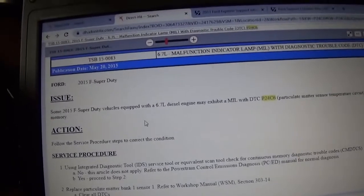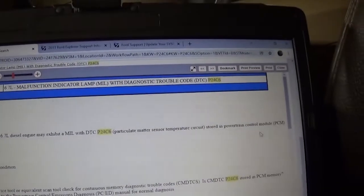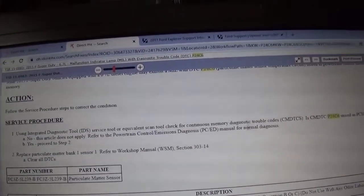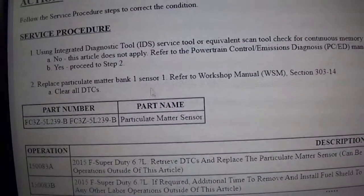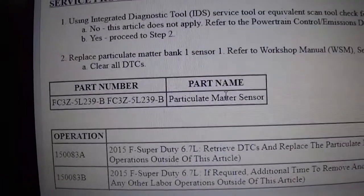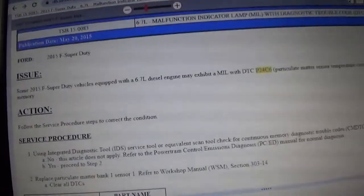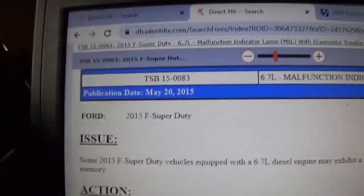So some 2015 Super Duty vehicles with the 6.7 engine may exhibit a malfunction indicator lamp with DTC 24C6 particulate matter sensor temperature circuit. And it's stored in the PCM using IDS service tool. Is continuous memory DTC 24C6 stored in PCM? Yes. Proceed to step 2. Replace particulate matter bank 1 sensor 1. So there you can see the part number. There is the TSB message. You can see the publication was May 20th of 15.